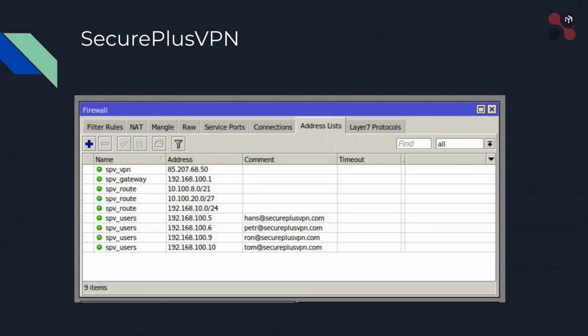Here is an example of address lists. As you see, the first one is the public IP address of the router. The second one is the gateway address of the WireGuard tunnel. Then there are 3 routes which should go through the WireGuard tunnel, and then you have 4 users with email addresses.